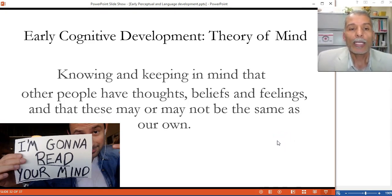Theory of mind is a skill that means social perspective taking. It means being in someone else's shoes. It is not a theory that you want to prove or investigate. It is the ability to develop a theory, an idea about how someone else thinks. So the ability to know, and keeping in mind, that other people have thoughts and beliefs and feelings exactly just like you do, and that their feelings and thoughts and beliefs are as important and as real to them as your own feelings and thoughts are important and real to you.